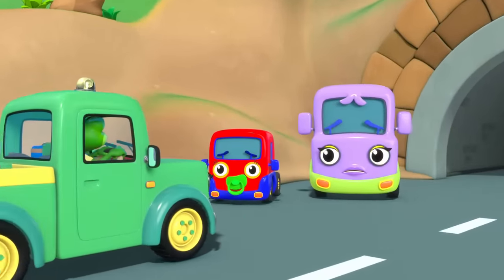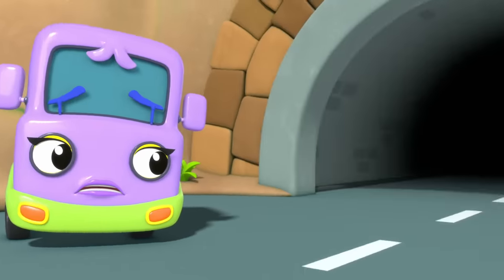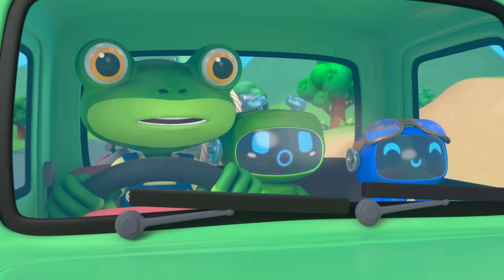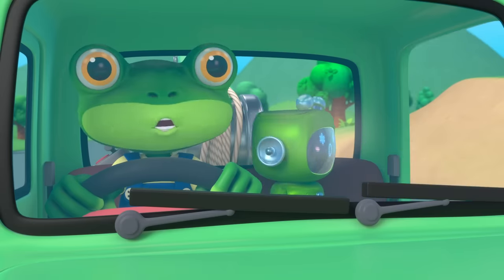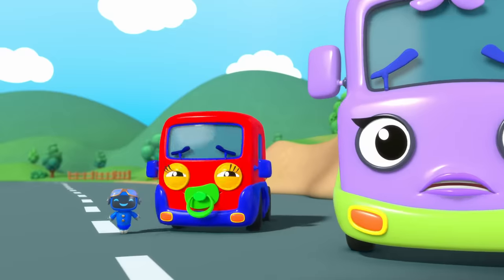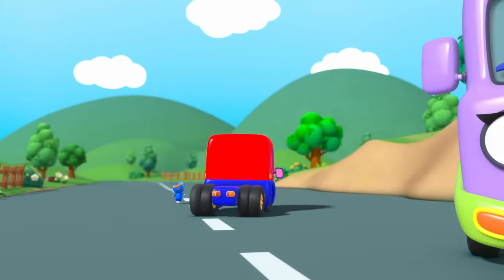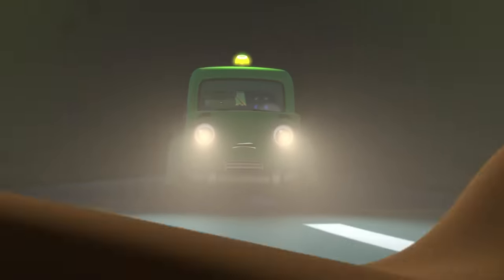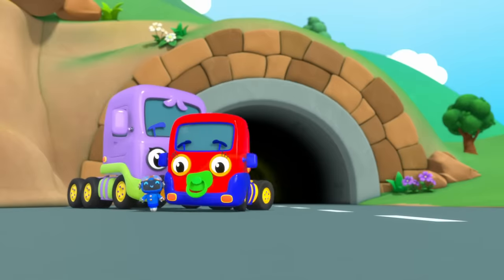Yuck! It's Mummy Truck and Baby Truck. Why are you waiting out here? The tunnel's blocked and you can't get through? I'd better take a look. Whoa! There's been a cave-in.